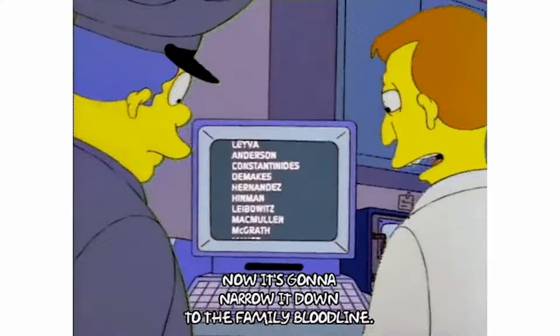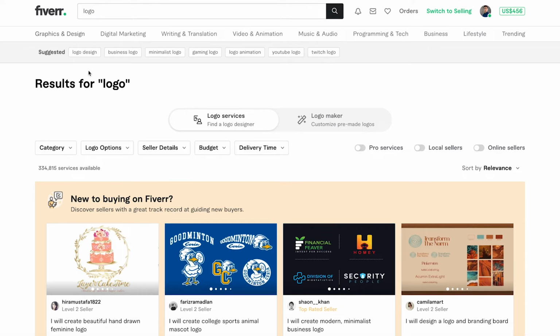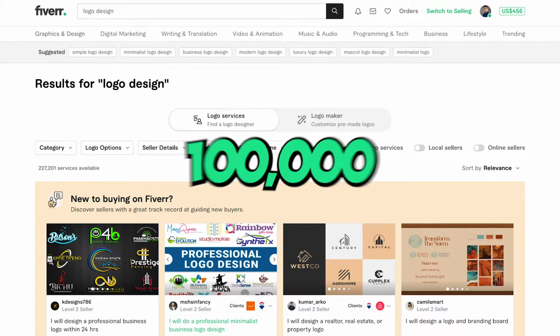You have to narrow it down and use more keywords to land in a less competitive subcategory. For example, you can see that Fiverr is giving me some suggestions, because it's treating me like a buyer right now, and it knows that this keyword is just too broad, and it wants to help me narrow it down so the algorithm can show me more specific results. So if I click on the first one, logo design, you can see that it removed almost 100,000 services from the results, but this is still an incredibly high number.